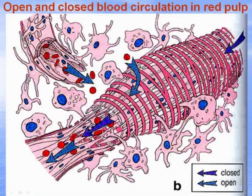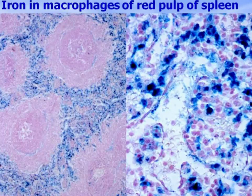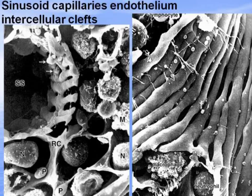On the histochemical preparation you can see pink white pulp, no macrophages, no iron here, but in the red pulp in the stroma there are numerous macrophages around sinusoid blood capillaries which accumulate iron, and this iron stains blue. This is a scanning electron microphotogram of red pulp: the sinusoid blood capillary wall, endothelial cells with large intercellular clefts, reticular cells of stroma, and numerous macrophages which are waiting for old erythrocytes and destroy them.